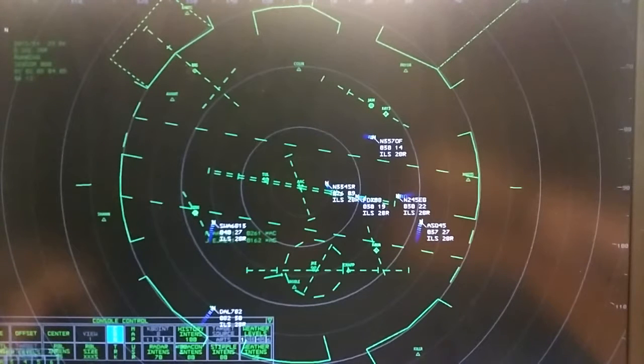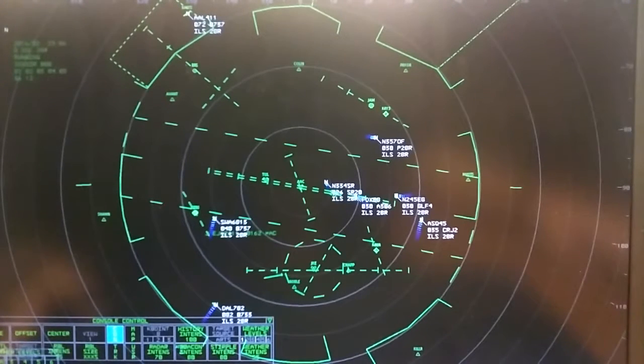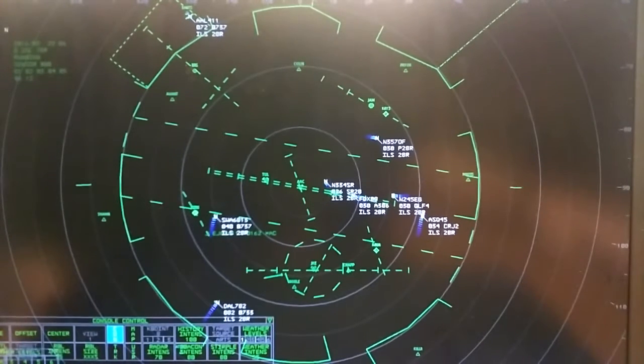Southwest 6813, turn right heading 100. Roger, turning right heading 100, Southwest 6813. November 4 Sierra Romeo, fly heading 010, climb and maintain 3000, vectors for resequencing. Roger, turning right heading 010, leaving 2,600 feet, climb to 3,000 feet, Cirrus 4 Sierra Romeo.